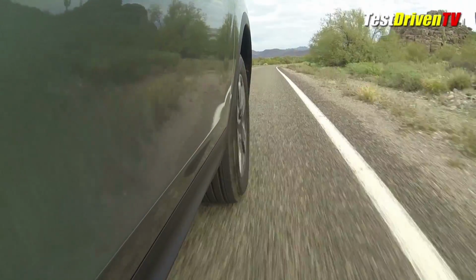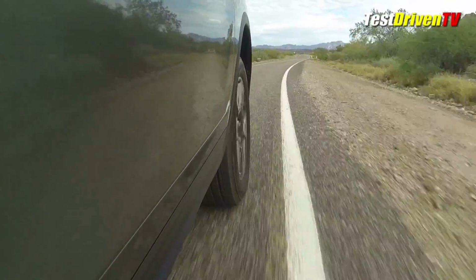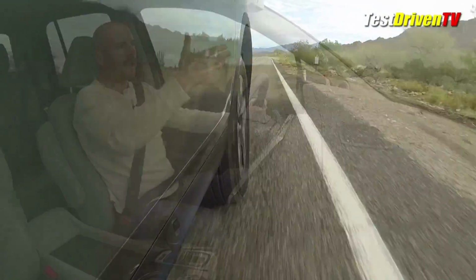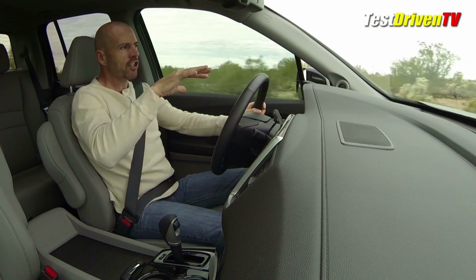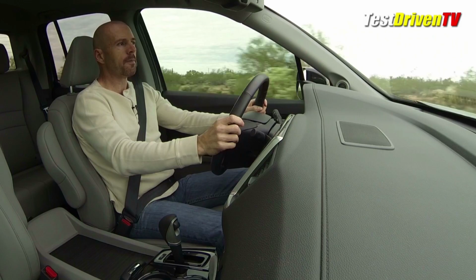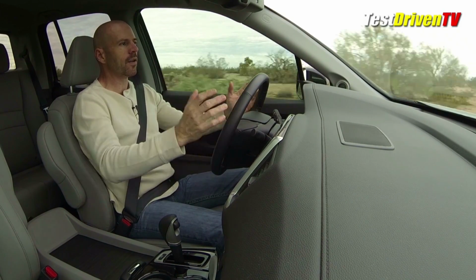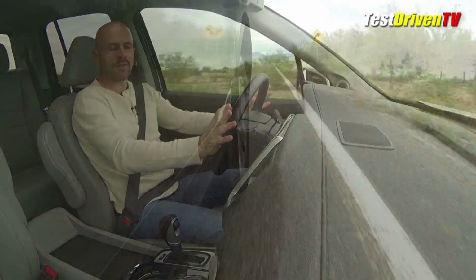And how does it feel? Well, as you lay it into a curve, it's sharp, it's precise. When you go over bumpy roads or pavement that's got ripples in it, it doesn't have that jitteriness that you get with a solid axle, body on frame vehicle. So those are just the first out of the gate things that really make this thing a nice driving vehicle.